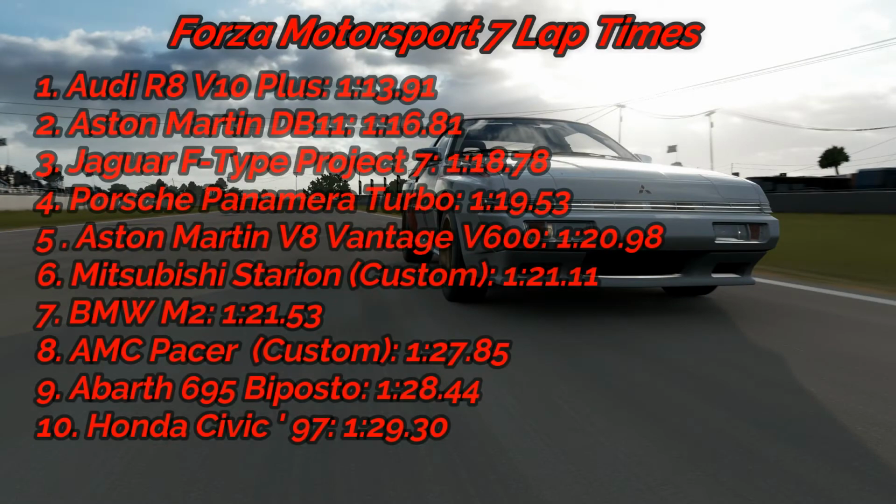So here's what that has done to the leaderboard. Now, the AMC Pacer comes in 8th place, beating the Abarth 695 Apostle, but amazingly, my Starion came 6th, beating the M2 and nearly beating the V8 Vantage, admittedly from 20 years ago, but still, that is pretty impressive.